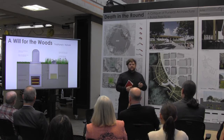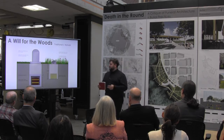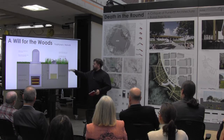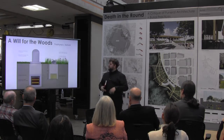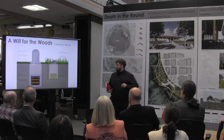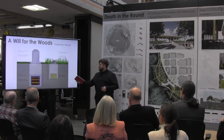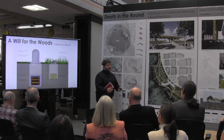This could just be that it's maintained less often, still creating this great space to be and a safe space to be, but using less chemicals, less pesticides. And then finally, the graves are more shallow, so we're using less resources to dig those graves as well. And then, obviously, as I said, using a lot less material comparatively to inter someone.